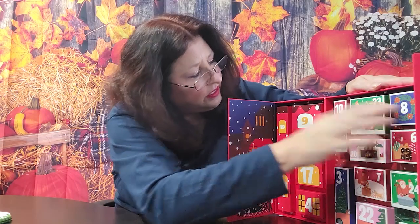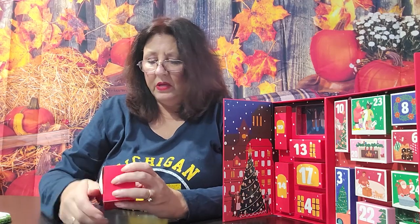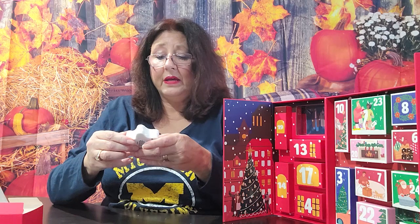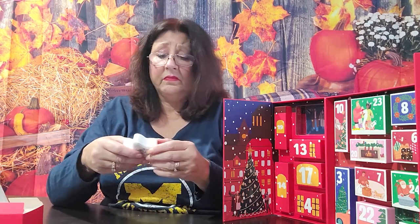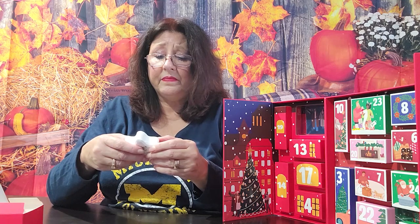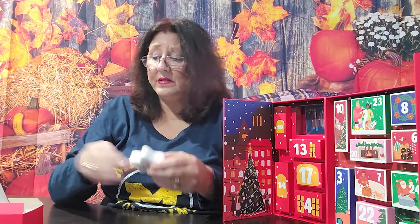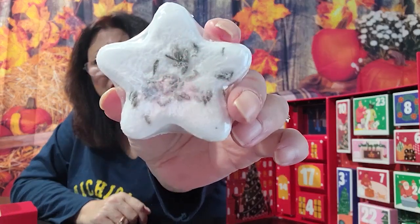Okay. Number 9's right here. I thought we'd be getting some body gel. And a little star. Oh, that's strong. It doesn't say the scents on it. It's strong. It smells like medicine.